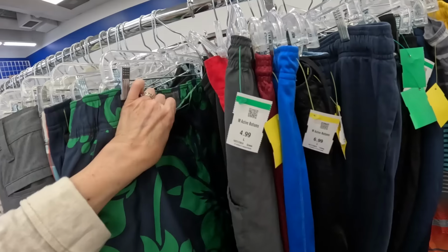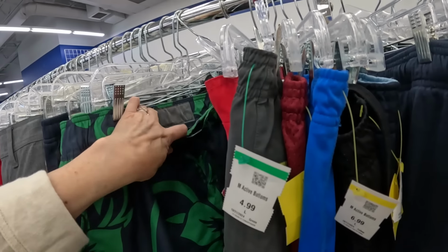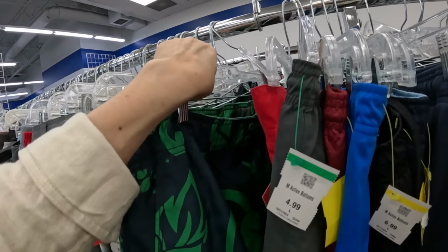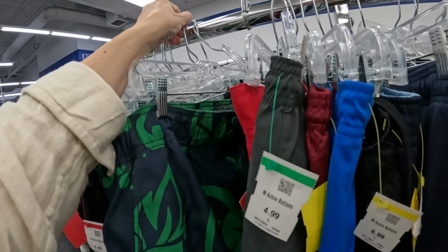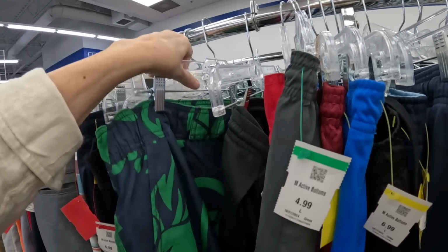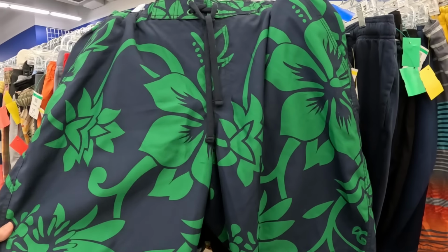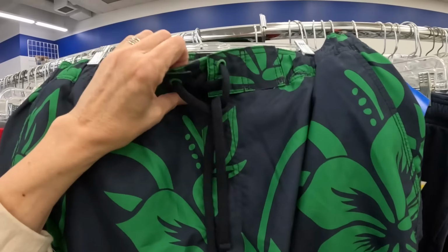See? Who is this? I don't know who that is. They feel nice in the hand. Let's pull this one out. Telling you what, I really don't miss selling clothing as much as I used to. Wow, that is a beautiful print.